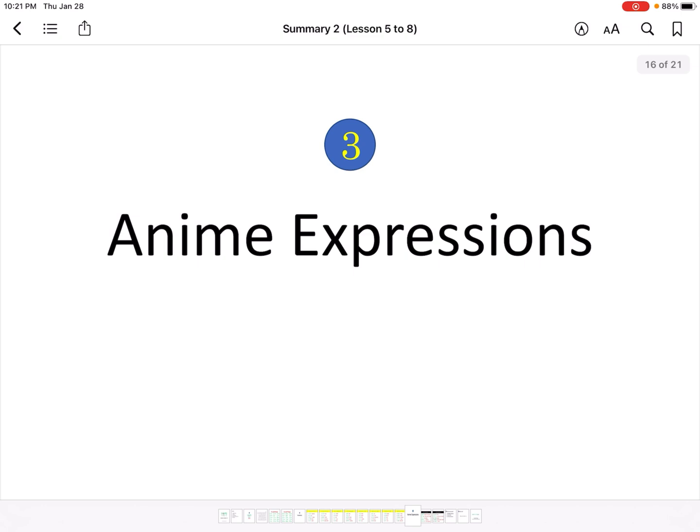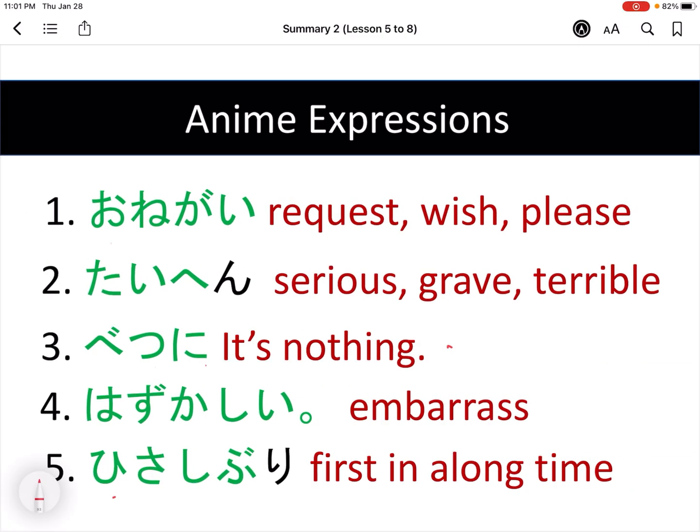Next, yung mga paborito nyong anime expressions na naaral na natin. So first, we have onigai, which means request or wish. Or pwede rin sabihin pag you want to say please. Onigai. O-ne-ga-i. Next, we have taihen. Taihen or serious, grave, terrible. Ta-i-he-n. Betsu ni. It's nothing. Betsu ni. Next, we have hazukashi, which means embarrass. Hazukashi. Next, we have hisashiburi. Hisashiburi. First in a long time. Sinasabi mo yan sa friend mo. Kung matagal na kayo hindi nagkita, you can say hisashiburi, which means long time no see.